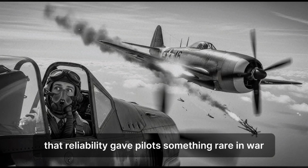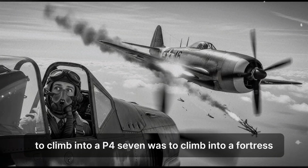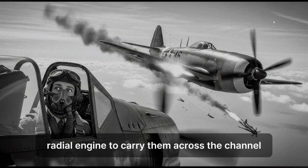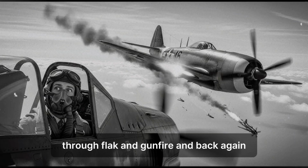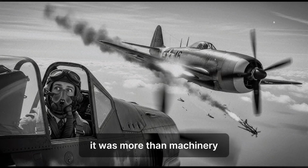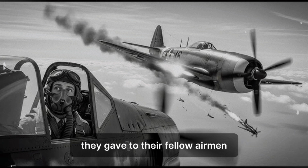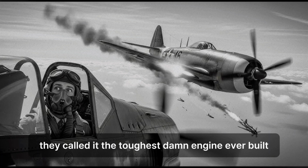That reliability gave pilots something rare in war: confidence. To climb into a P-47 was to climb into a fortress with wings. They trusted that massive radial engine to carry them across the channel, into the heart of enemy territory, through flak and gunfire, and back again. It was more than machinery, it was a companion, a lifeline. Pilots spoke of it with the same affection they gave to their fellow airmen. They called it the toughest damn engine ever built, and they meant it.